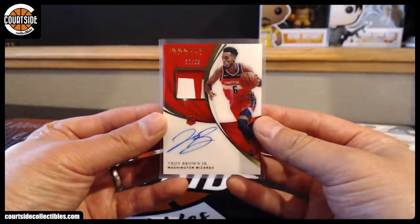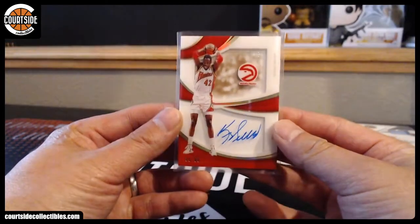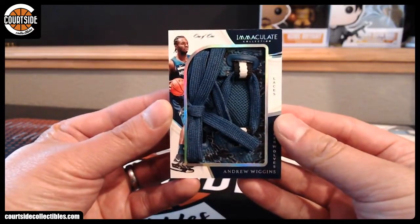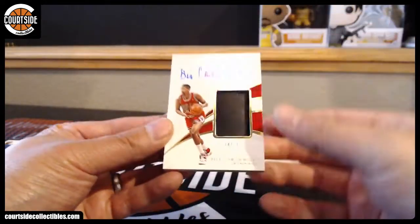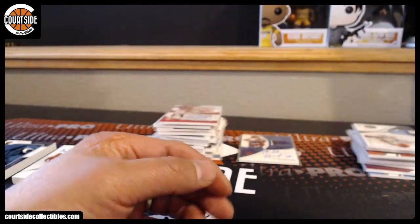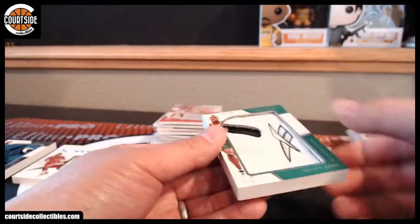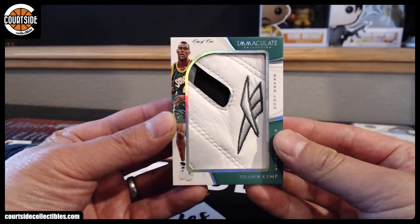Troy Brown out of 99 rookie patch auto. Kevin Willis shadow box auto. And we did hit an Andrew Wiggins laces 101. Bill Cartwright out of 10 shoe patch auto. Buddy Hield out of 49 shoe patch auto for the Kings. And last one was brand logo, shoe patch 101, Shawn Kemp for the Sonics, aka Thunder.